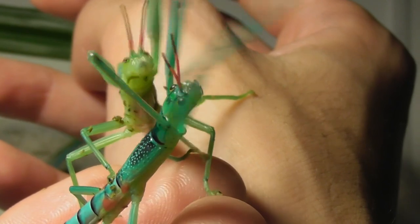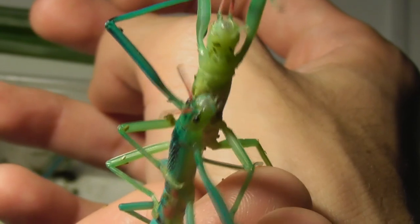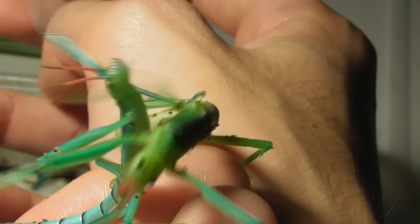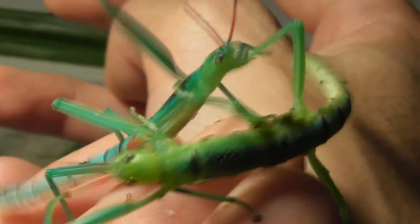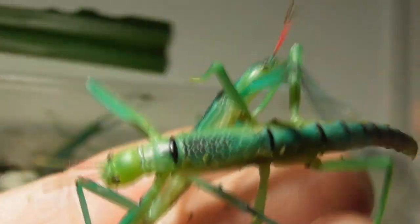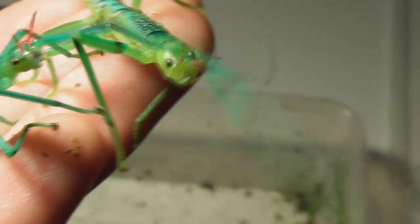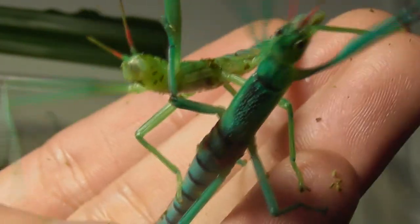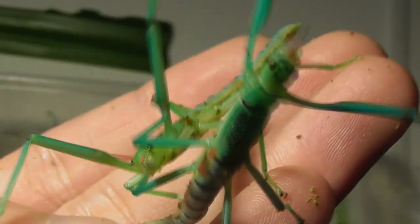What are you two up to? Bit of squabbling going on, are you? Or are you doing something else, because I think you're a bit young for that. Really, what are you guys doing? Fight, fight, fight. There goes Jimmy Carr again. Oh my God, tell me this is not the most entertaining thing ever. Who says insects don't have character? Because they absolutely do.